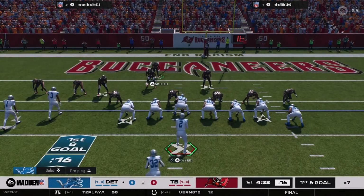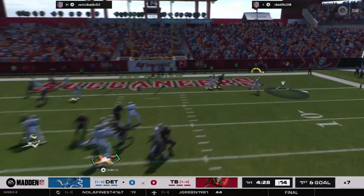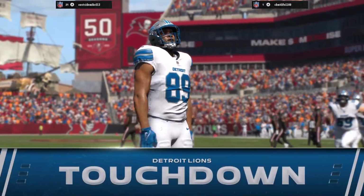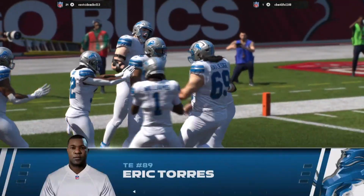Running back sent in motion. Ready. From the red zone now. And he's going to take this in. Touchdown, Detroit. The Lions have a great first drive and get the game's first points.